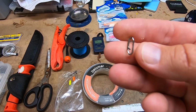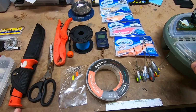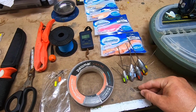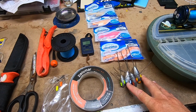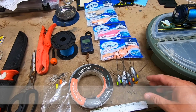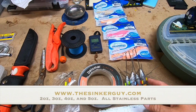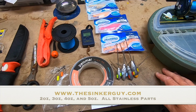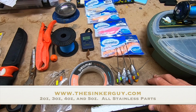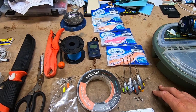I do carry these quick releases, so I can always have a bunch of those in this Plano box. And I will show you what's in the Plano box. But always have enough sinkers. You never want to not be fishing because you're out of sinkers. So I do produce these. I do sell those. But you can get those at thesinkerguy.com or a lot of the local shops here in Jacksonville.